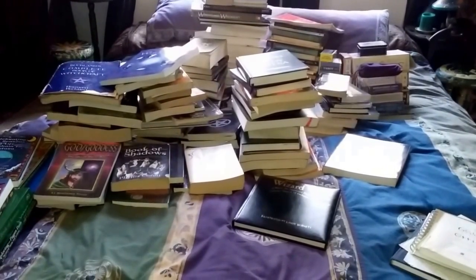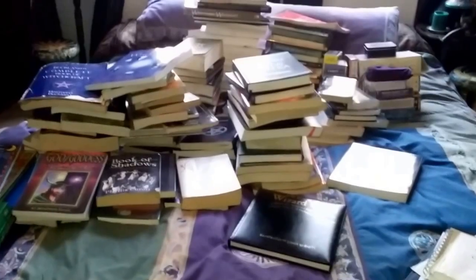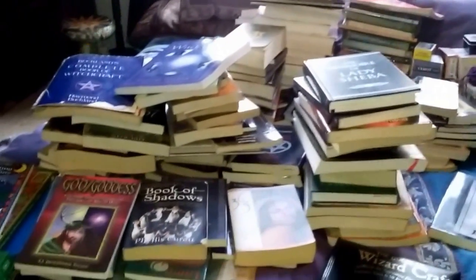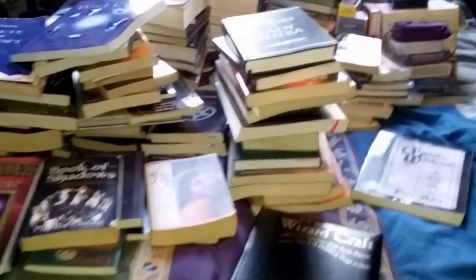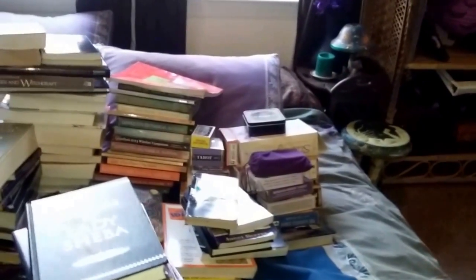Okay, I'm making great progress in here, you guys. I got through all my witchy books, which is what you see spread out all over the bed. Everything that you're looking at, I'm keeping. So honestly, I'll show you what I purged. Those were all my tarot decks over there.